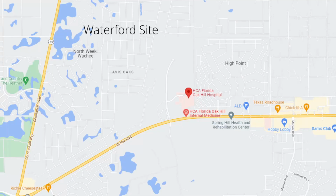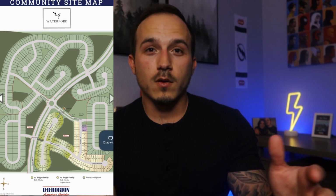But it's in a good location because there's quick access to Cortez Boulevard. It's actually located right behind the Oak Hill Hospital, so obviously there's no complaining there. If you could be close to medical treatment, I think that's obviously a huge plus. The first phase of this community will be 50 single-family homes out of their preferred series, which is just their higher-end builds.